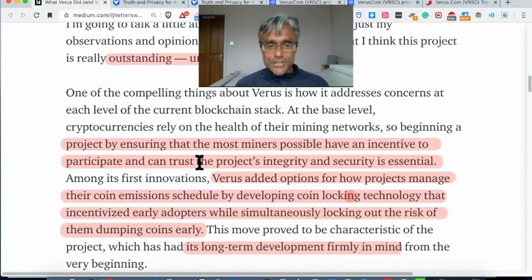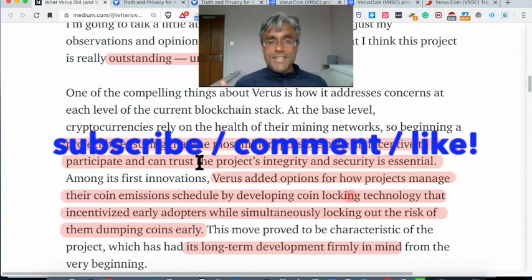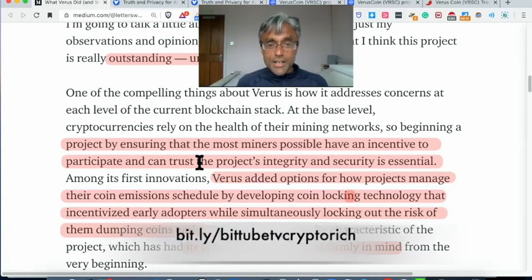But Verus Coin has a solution. It has developed coin locking technology that incentivizes early adopters while simultaneously locking out the risk of them dumping coins early. So if you were an early miner, your coins were locked. You couldn't go and dump them. And what that did is it ensured upward pressure because you don't have this massive dump of coins that have been mined really early. And as more and more people come in, they buy more coins. Plus, as those people come in, they can relax, because the early miners aren't going to be able to dump their coins on the network.